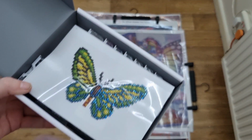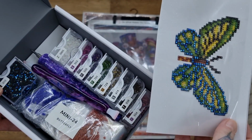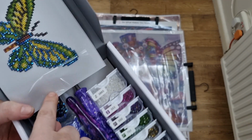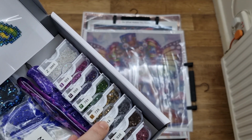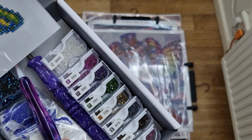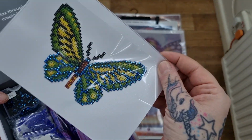But with this one, my first Paint Gem, well, it'll be my third ever Paint Gem, but this will be the first Paint Gem that I'm adding my own special drills. So as you can see, that is the 310 black, which is this one here, and the AB white, metallic pink, AB purple, metallic green, metallic gold, metallic grey, metallic brown, and a light pink and a dark pink. So that's what I'm adding. I've got my pens and my little tray. So I'm taking that to the hospital. They're all ready.